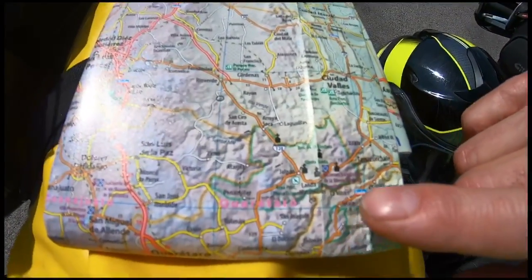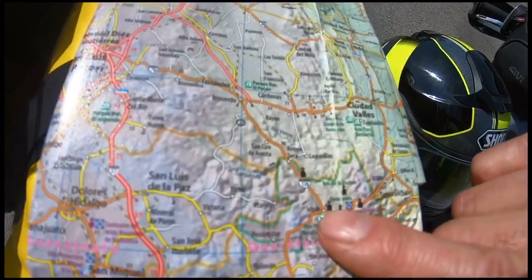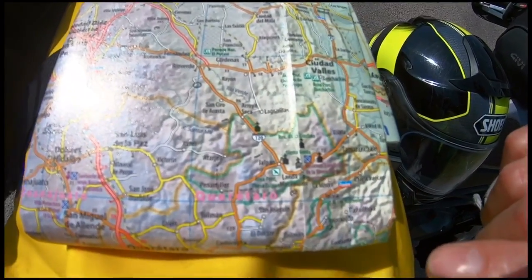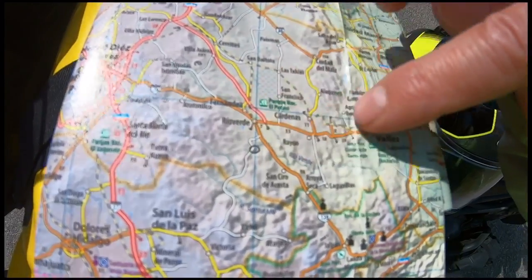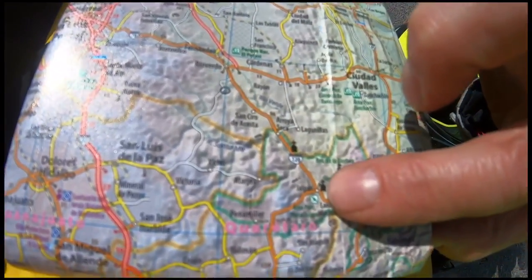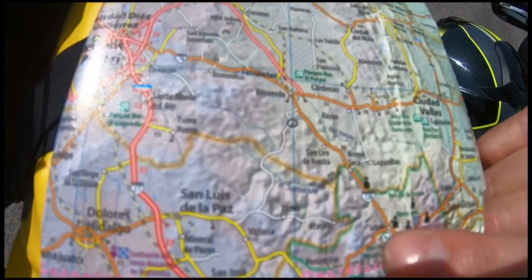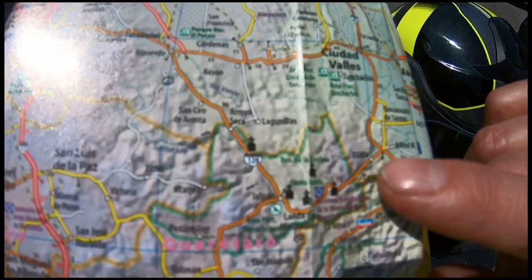Now, originally, I was going to take a big circle and come back up to Jalpan de Serra, spend the night there, but I've decided I want to spend a couple of days in Morelia instead. So instead of going this way to Xilitla, I'm heading down this way, going to stop and take a look at Jalpan de Serra. They've got some amazing churches there, you can see some of these churches, and then I'll work my way to Xilitla.